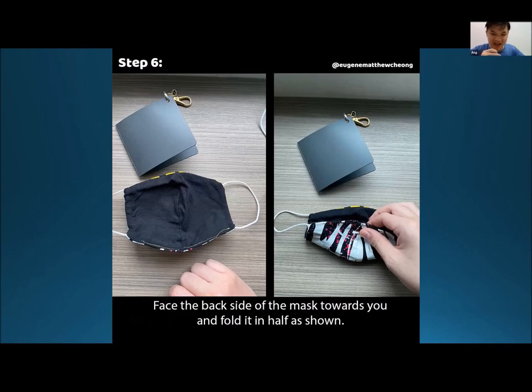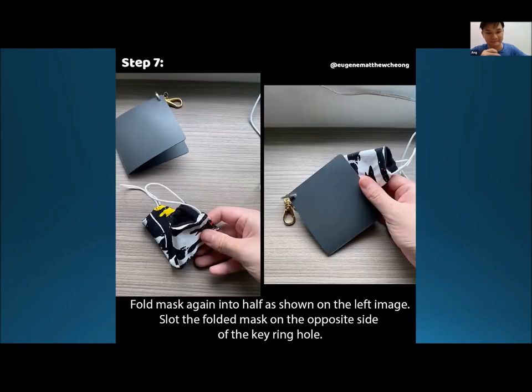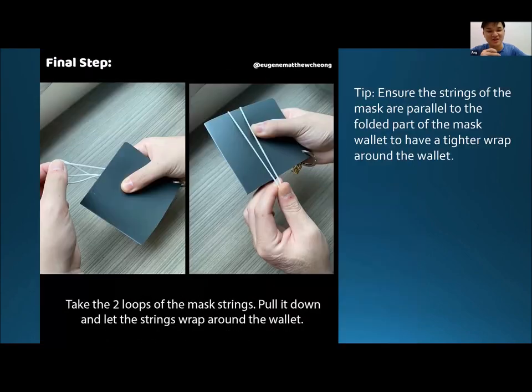Fold your mask such that only the outer surface is exposed. So the part that touches your face should not touch the mask wallet. Slot it into your mask wallet and wrap the strings around to tighten it. So you have a mask wallet that is tight.